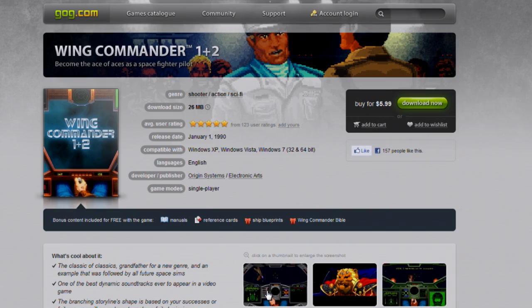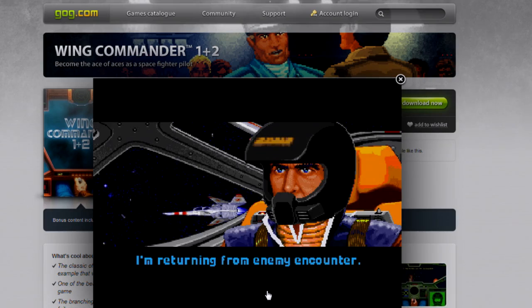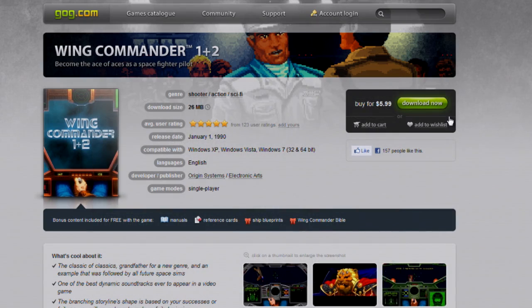Okay, I've got to show you. If people grab these, they would work under Linux. Check this out. This is what I'm currently running. Wing Commander 1 and 2 runs under DOSBox. They came out with this today. It all runs under DOSBox, under Linux. Runs great. How cool is this? This is Wing Commander 1 and 2, dude. Six dollars. This is what I'm talking about. It's one of the best games ever.